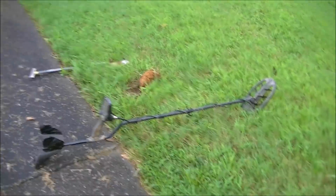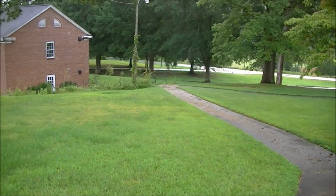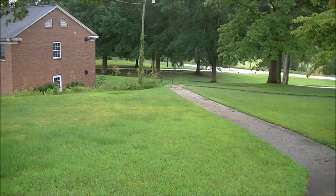And I heard other signals too. So I'm going to work my way down this line, and probably within about 10 minutes I'll be back down where I found most of my old stuff. Alrighty, a minute ago I just got a 1977 dime and a 64 penny in the same hole.